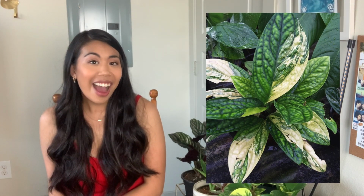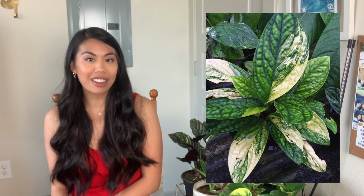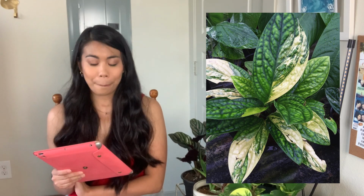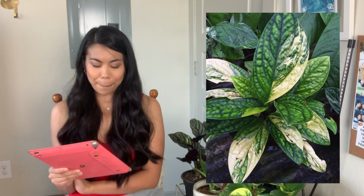Now, there is a variegated version of this plant that I'm showing you right now. And I really can't decide, guys, between the regular and variegated form, which one I would prefer. You guys know that I love variegated plants. I think the variegated Monstera Peru is beautiful, but I don't know. I think I actually prefer the regular Monstera Peru better. But that really ends my Monstera portion of this video.